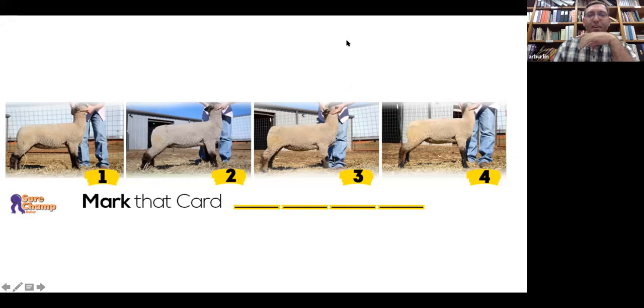All right, looks like most of you found it. Yes, female number 4 here tapers upwards in her rear, in her midline, right? She does not have that depth of body.